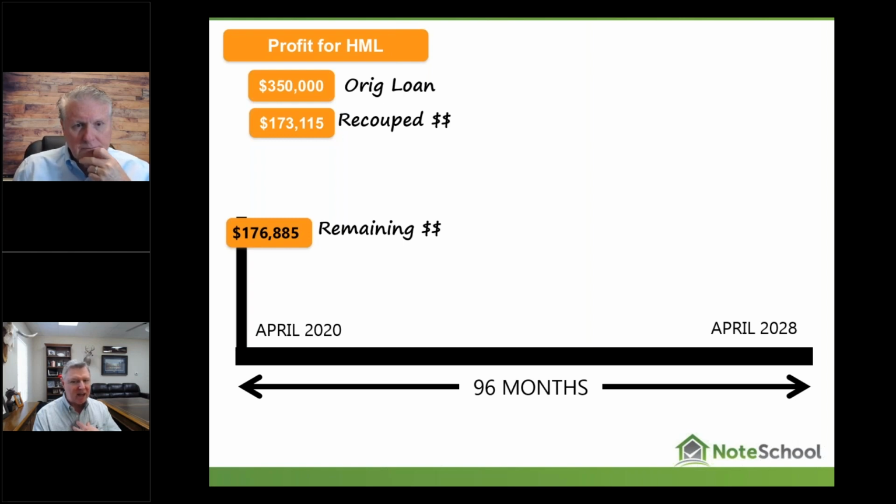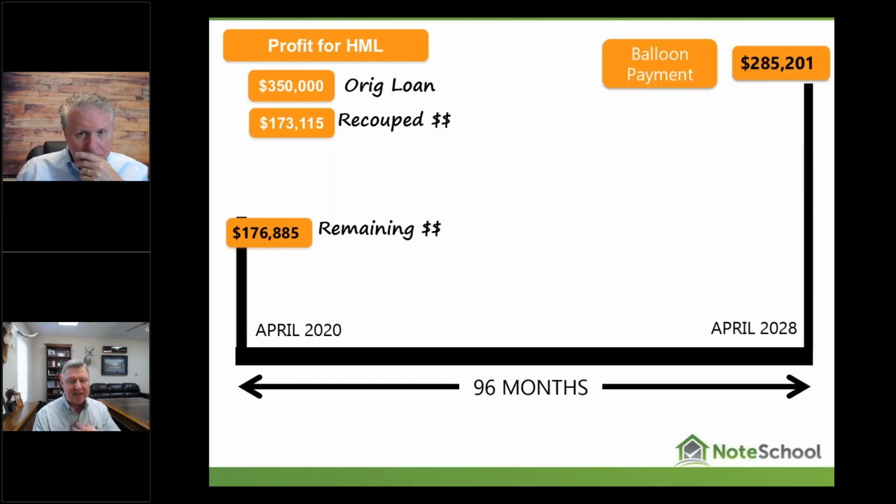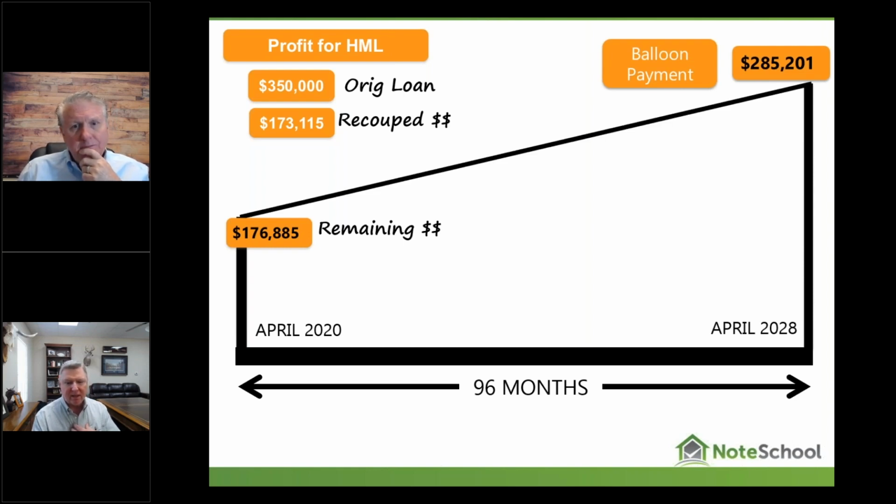For 8 years, he's not going to get any payments, but at the end, he's going to get $285,201. And so that means he's doing fairly good making money on a deal that otherwise was just going to not be good. And by the way, he's now got about 50% of his note back recapitalized. So now all of a sudden he can go do something with it. That's right. And then he's got the other half of his money that's just growing.